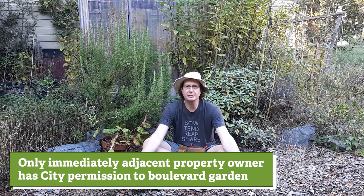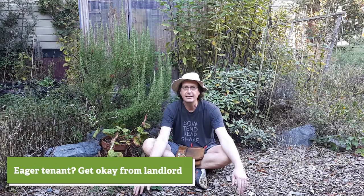Under the Boulevard Gardening Guidelines, only the immediately adjacent property owner has permission to boulevard garden. Now on the upside, that person or persons can give permission to other folks, their helpers, relatives, friends, neighbors, anyone, to serve as helpers, to take care of the garden, to get the garden started. So if you're the immediately adjacent homeowner, just follow the steps in this video and you can get going.